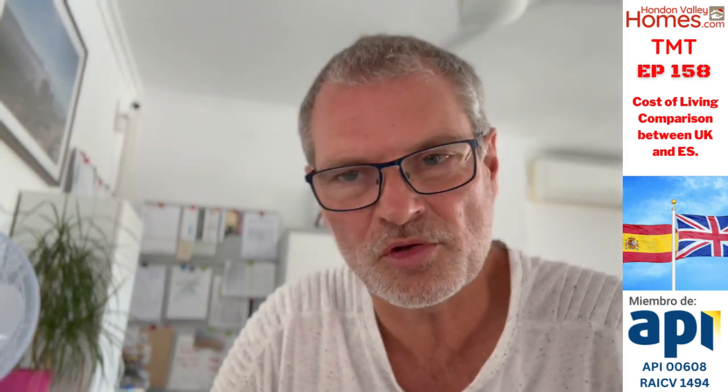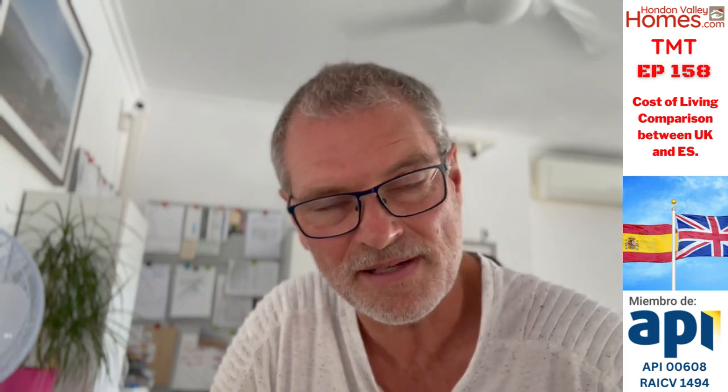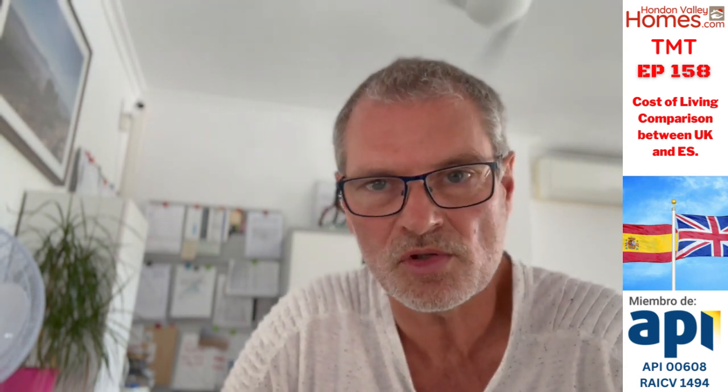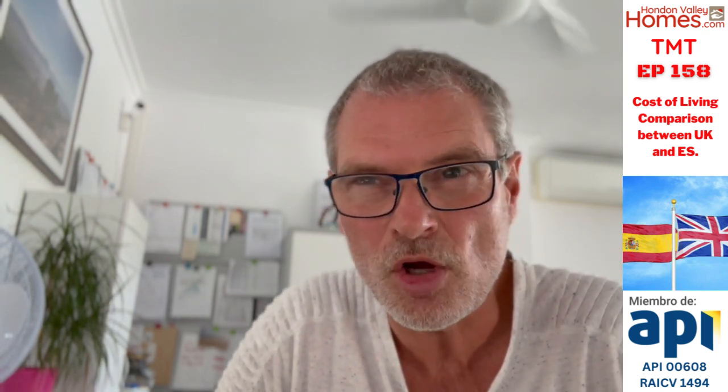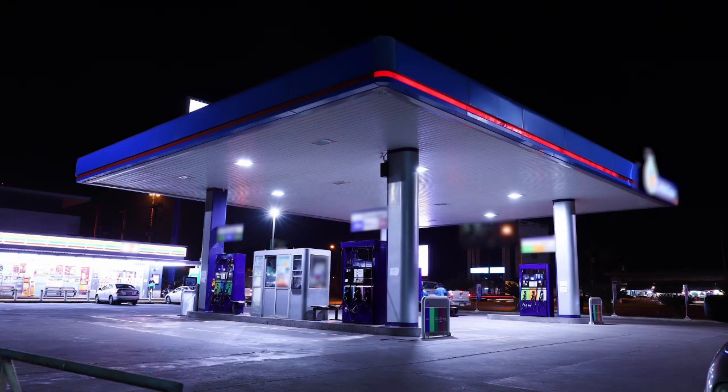Okay, we're going to kick off with something that is always used when people are comparing or looking at the cost of living, and that's the price of a litre of fuel. So we've done all of these prices. We decided we were going to set a date and then see what the prices were on this particular date. So the date we used was Friday, August the 11th. And that was the date that we looked at the average prices for everything.